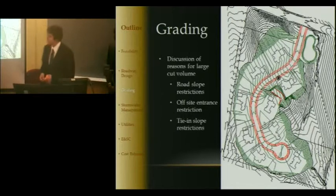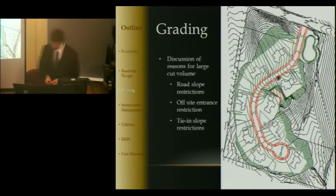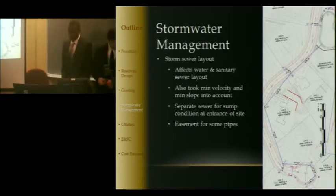And the tie-in slope restrictions did cause a lot of cut because we couldn't do any more than a 3-to-1 fill. So you can see all this goes pretty far back with that slope. And then Boob is going to talk about the stormwater management policies.